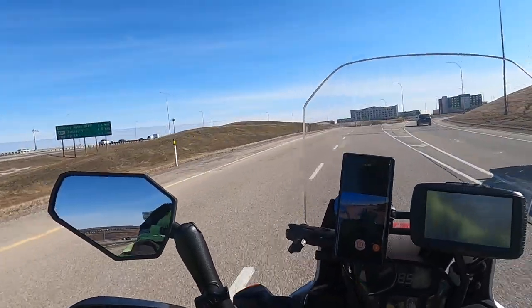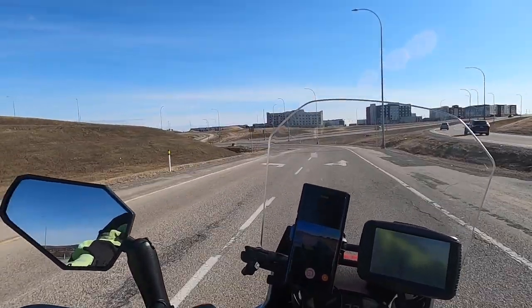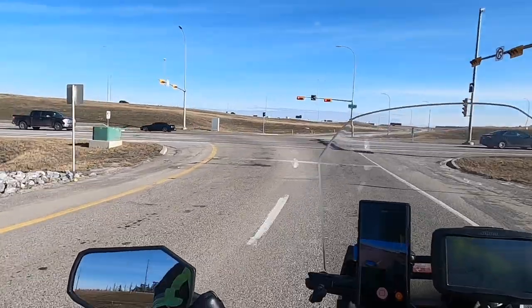I'm getting closer over to my buddy's community. He lives way up north here, and I'm located way south. That's like 45 minutes drive or so.